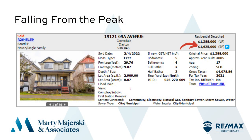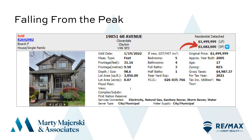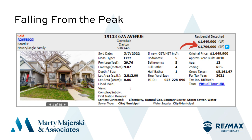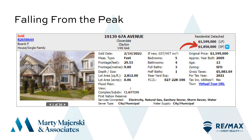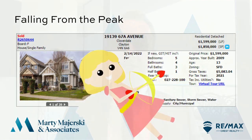Now, let's look at very similar homes that were selling in the area at the beginning of the year. Here is 1.625 on February the 4th. Here's 1.675 on March 28th. 1.682 on January the 19th. 1.706 on March the 7th. And last but certainly not least, we have a whopping 1.85 mil on February the 14th. A Valentine's Day to remember for the seller, to be sure. So 1.385 versus 1.85 is an approximate 35% difference in price.